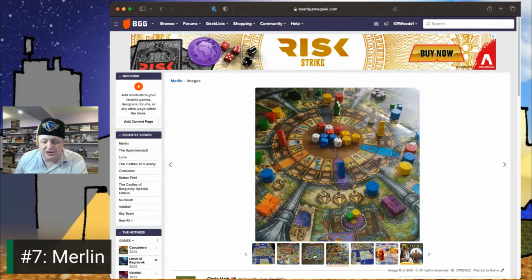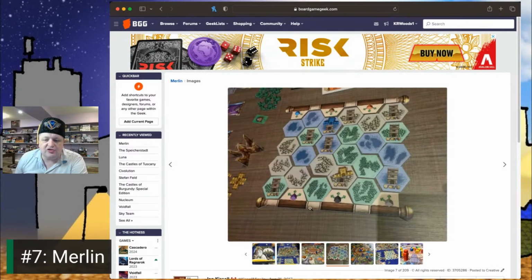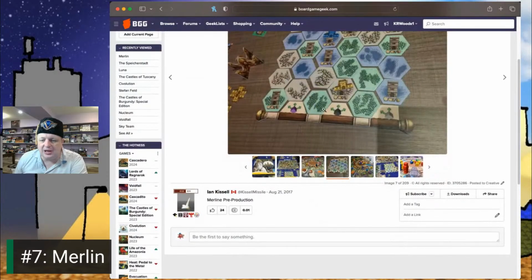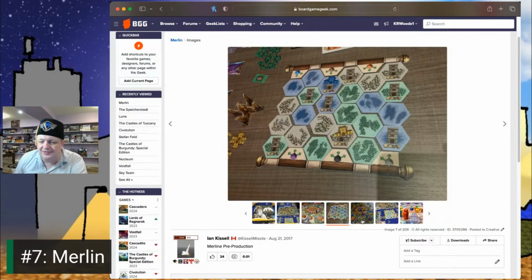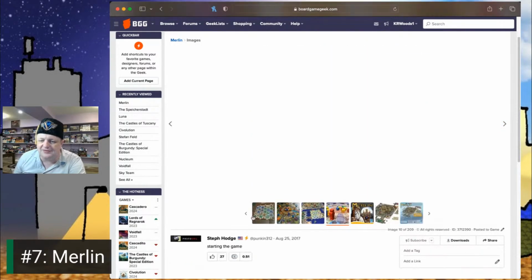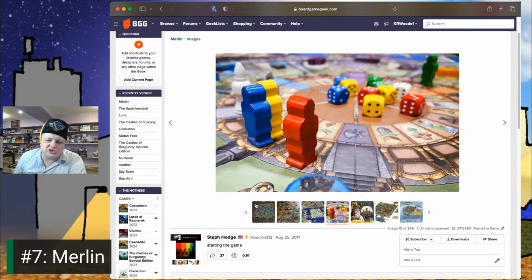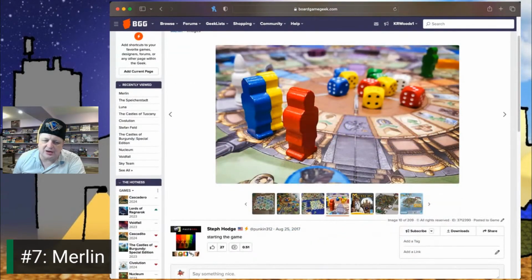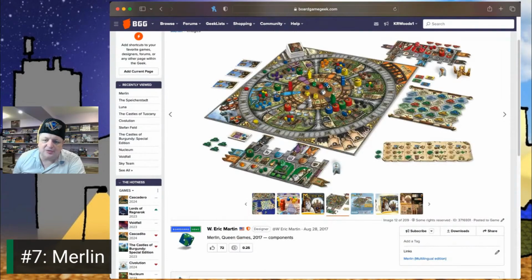And as in many Stefan Feld games, there's things to do. You can put things out on this area here to get some points. You can fight various invading tribes to get some points. And you're going to specialize in something. And ultimately, there's not really very much theme, but it looks good, and it has this interesting round table track, which is kind of evocative.